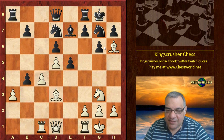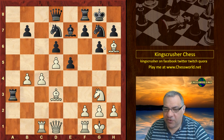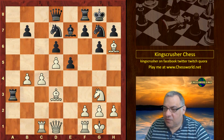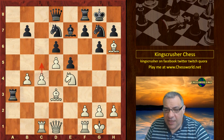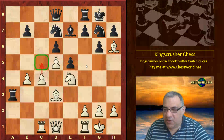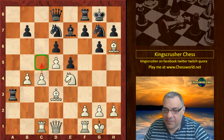a3, a takes, and the rook actually enters rook a3. Adventurous rook here. Knight e4 is played, and the threat now is actually c5 in this position. This is actually really dangerous, liberating white's pawns, and the reactive f5 was played.